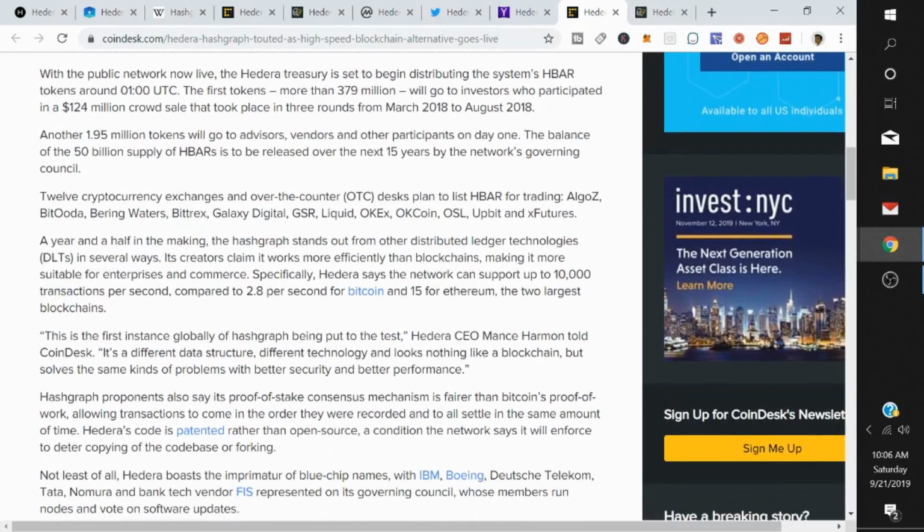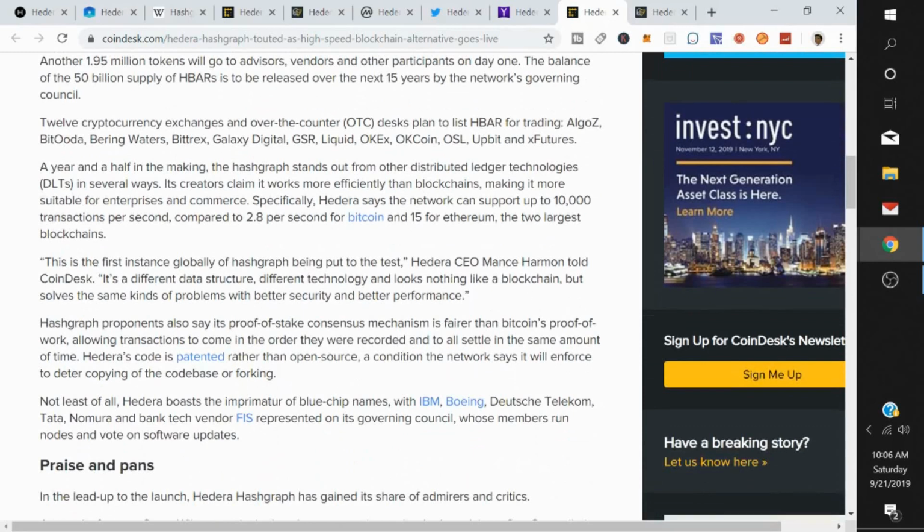I'm not going to read all these ones, but like I said, Bittrex, Upbit, OKX, and Hit BTC are some of the big ones. A year and a half in the making, the Hashgraph stands out from other distributed ledgers or technologies in several ways. Its creators claim it works more efficiently than blockchains, making it more suitable for enterprises and commerce. Specifically, Hedera says the network can support up to 10,000 transactions per second compared to 2.8 per second for Bitcoin and 15 for Ethereum, the two largest blockchains.